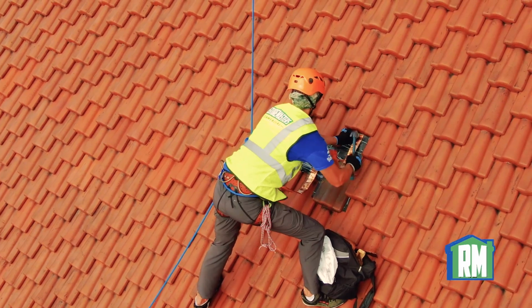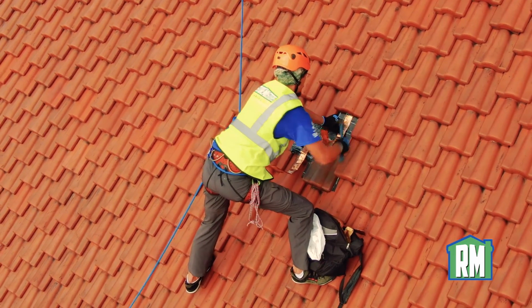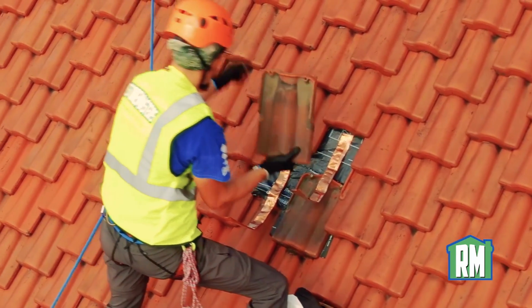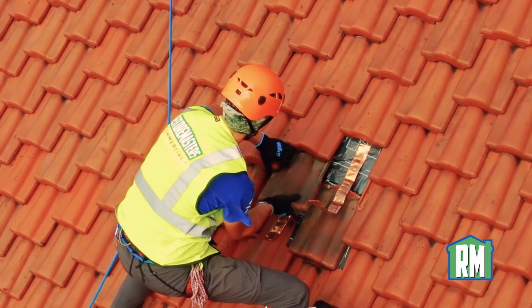So the tab has to go below here, seals the hole, right? So now we've got these hangers. Got a replacement tile that we can't nail in where the nail holes are, right? So these slide up underneath the rest of them.